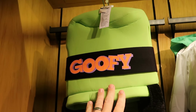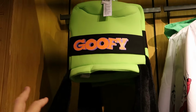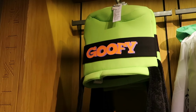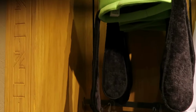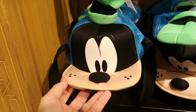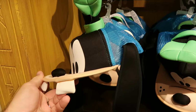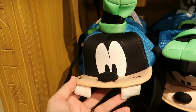Right next to that is more of your classic Walt Disney World take home. They have these huge Goofy hats with the Goofy lettering and Goofy's big floppy ears. These are actually only $30 a piece, so a really good deal there, just like those adult-sized trucker hats that I did show you. They actually have more characters, like the Goofy version with the little hat on top. You can see his teeth sticking out. These have very nice attention to detail.